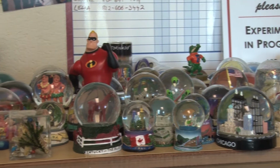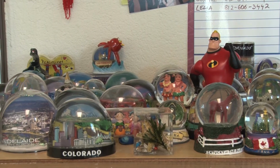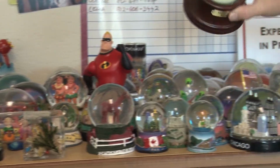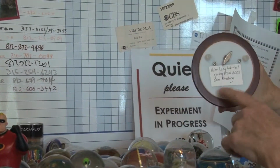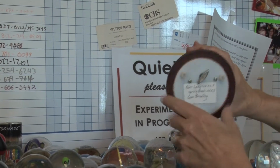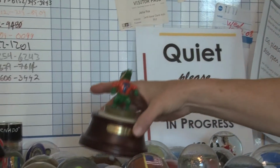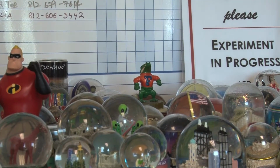These snow globes go way back, and I don't really remember what the first one is anymore, but it's kind of fun because you can look on the bottom and see what it reminds you, and sometimes they break, but we keep them anyway. And so this one is when Sam Bradley spent a week at Florida in Peter Lang's lab learning how to collect startle, and that was in preparation to do his dissertation.